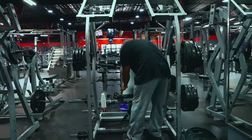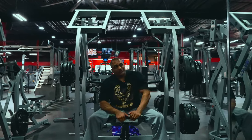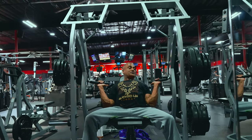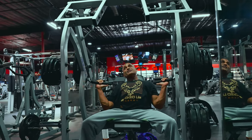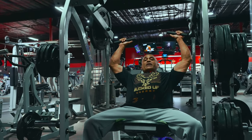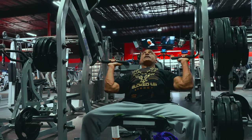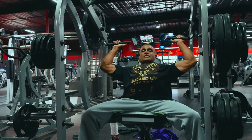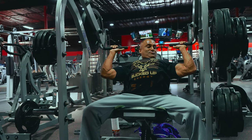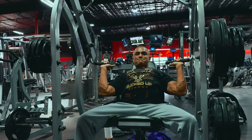So that's failure. I could get a little lower on the depth, because I believe in that full stretch, full growth. You have to put your hands where you're comfortable for your shoulders. For me, it's a little wider. I'll start here, and I don't go all the way up because that makes my triceps fire too much. So I go about right here, and then I'll control it down. Explode up. Control down slowly.